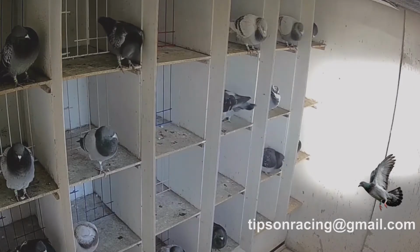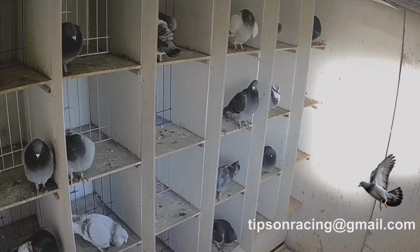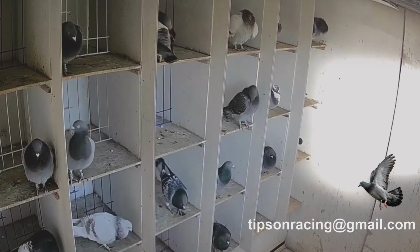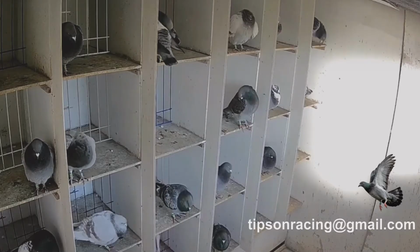The molt, while often seen as a period of reduced capabilities, is in fact an opportunity for renewal and improvement. With proper care and attention, pigeons can complete their molt efficiently and effectively, setting the stage for success in future racing seasons. As research in avian biology continues to advance, our understanding of the molting process and how to optimize it will undoubtedly grow.